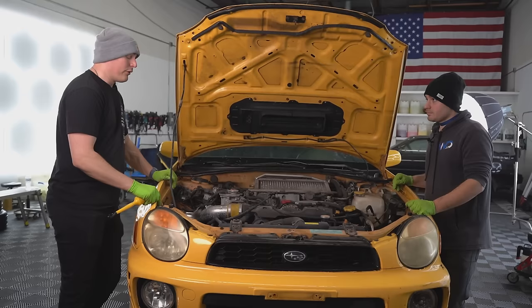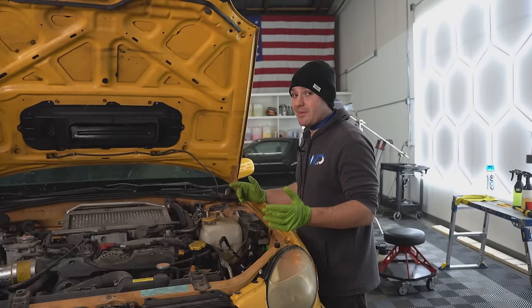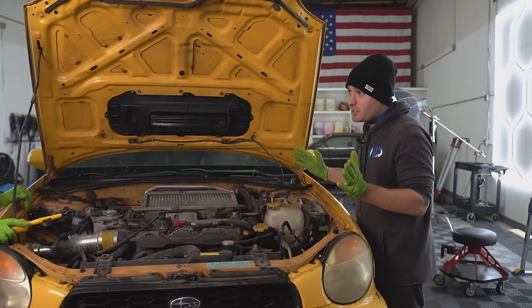Supposedly the sucker will run. Yeah, I think we'll be able to get this thing running. It has some small modifications on it, but a lot of these older Subarus have a ton of stuff. So luckily not too much. I think if we just do some fluid checks and make sure everything's in proper order, we'll be able to get it started and get it moving.